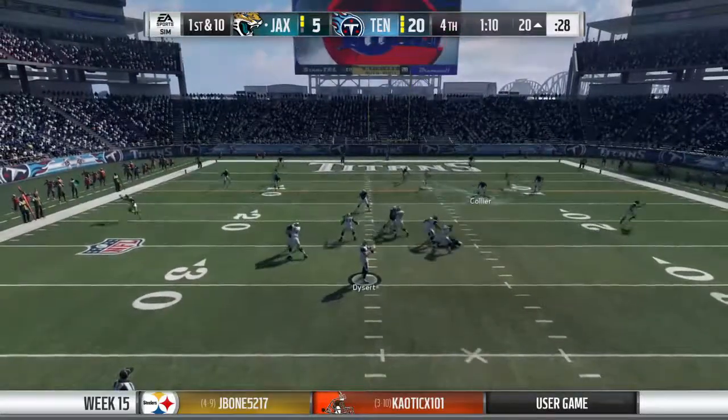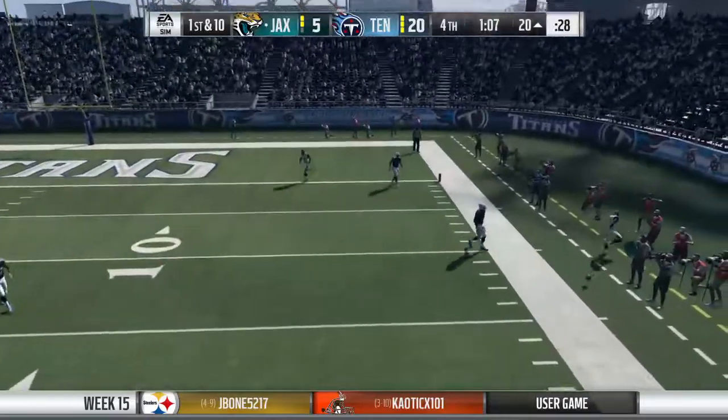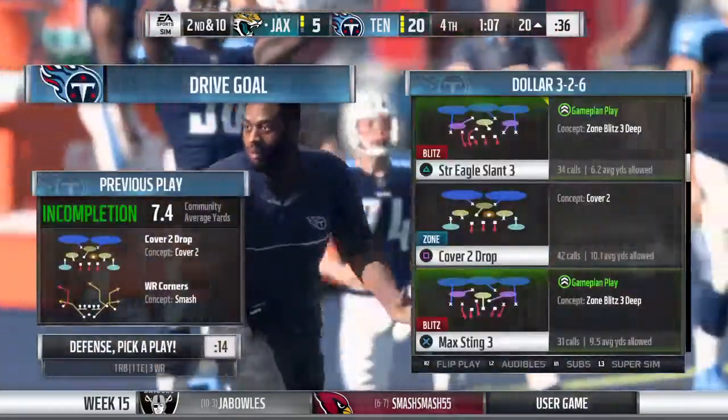Back to throw. Toward the right sideline, but it's incomplete. T.J. Yeldon, the one he was looking for. And now it's second down.